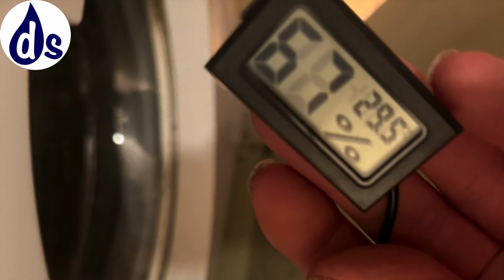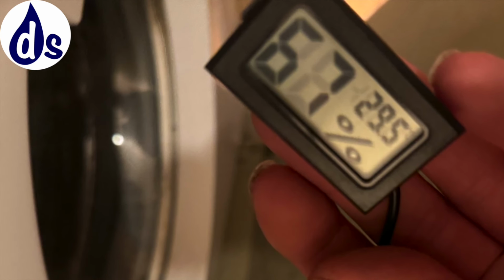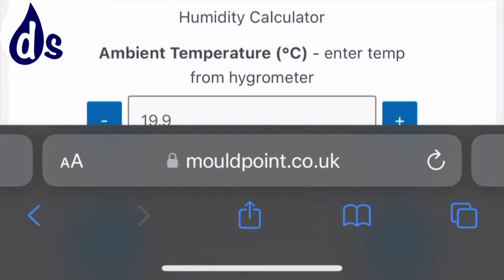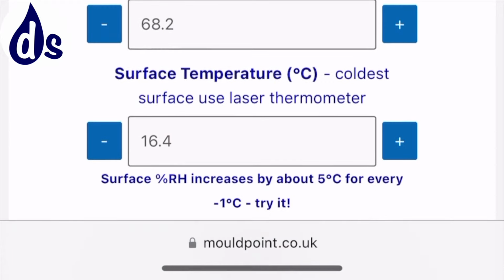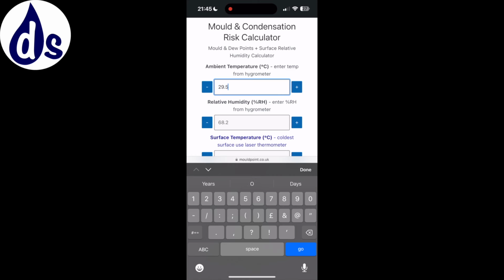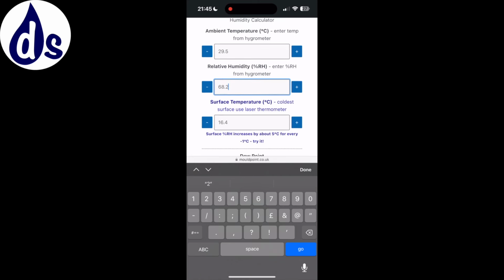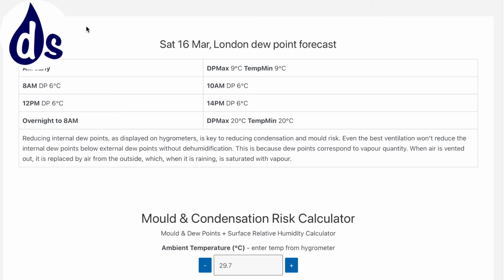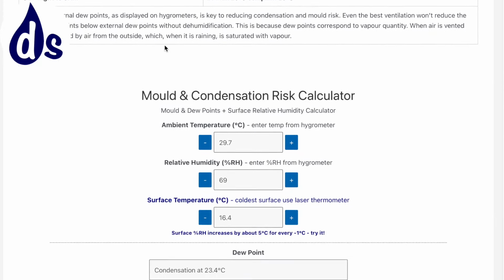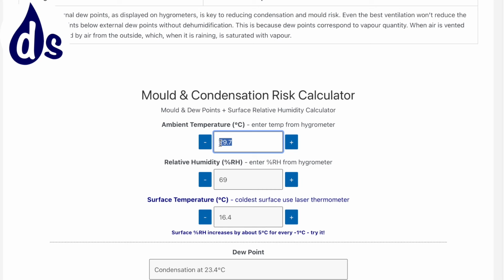Dew point is very significant, and it's a very useful way of determining the amount of moisture in air. Dew point is an exact proxy for the vapour in the air. If the internal air has a higher dew point than the external air, then there's insufficient ventilation and a risk of condensation and mould. So the best thing to do is to bring down the internal dew point by increasing the ventilation or dehumidification or a mixture of the two.